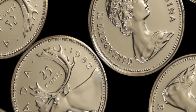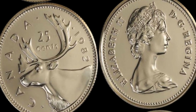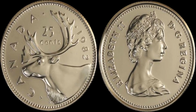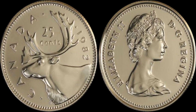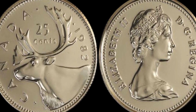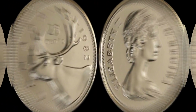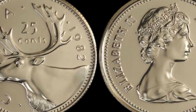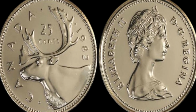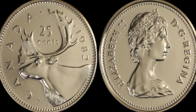Now, let's talk about the journey this coin took to reach its current value of $1.4 million. As with any valuable collectible, the price of the 1982 Canada 25-cent coin has fluctuated over the years, influenced by factors such as market demand, condition, and scarcity. In recent years, the coin has gained significant attention from collectors and investors, driving up its value to record-breaking levels. And with each passing day, the allure of owning a piece of numismatic history only grows stronger.